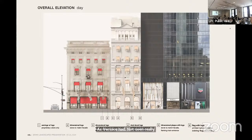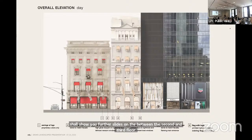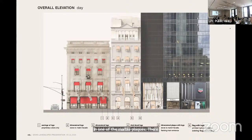Between the second and third floor, in one of the marble plaques, there was a Versace dimensional pin letter there. We're proposing to take those same pinholes and put in the Skims logo there as well, non-lit, to match the surrounding marble facade. A bit more of a subtler logo than Versace had.